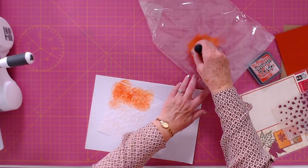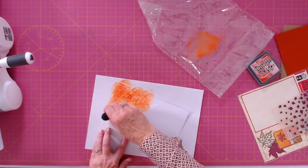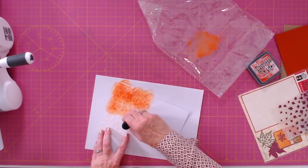That is such a gorgeous colour. What is that called again? Crackling Campfire. That's right.